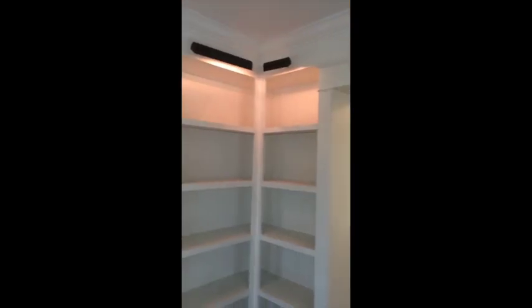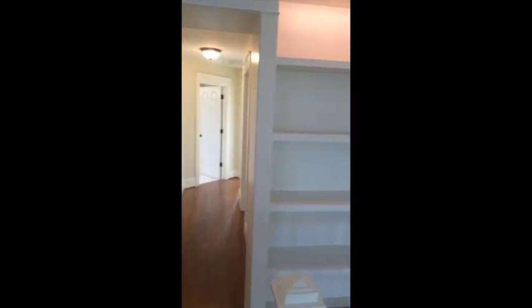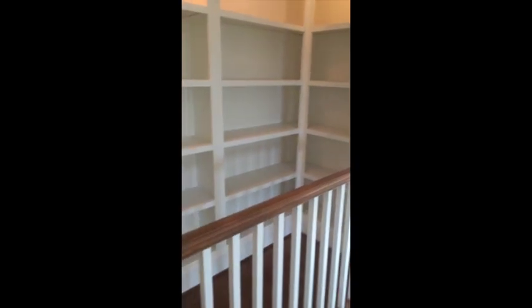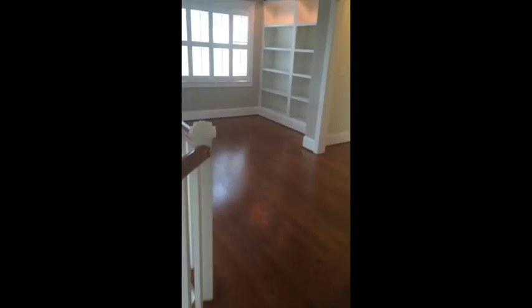Right at the top of the stairs, you'll see all the built-ins with built-in lighting. Could do a really neat library up here, or put some collectibles or things like that on these shelves. This is the loft space that could work well for a little home office. Put a desk up here, keep all your important papers and things.